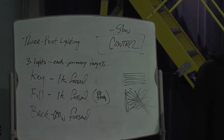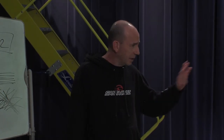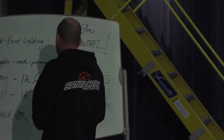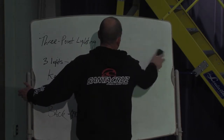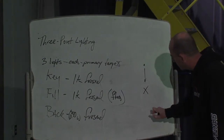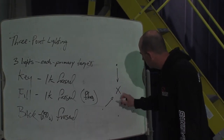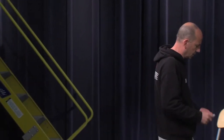A variation on this is called triple key. Do you understand where it came from, though? All right. If this is your target, you've got your backlight coming in like this, and triple key is essentially doing this. Does that make sense? So if this is the primary position, I've got bang, bang, bang. And in fact, when you fire all three of them up, it actually looks really good. So why not?